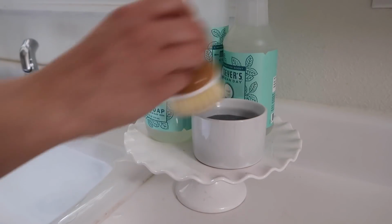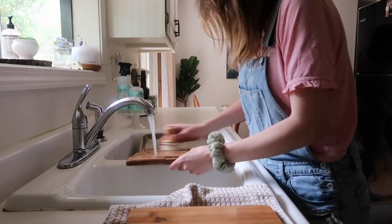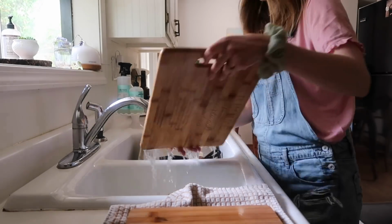I've been using it a long time, but it's really awesome because it sits on a spring above the dish soap and you just push it down to get dish soap. It's just really convenient when you're only washing a few odd dishes.